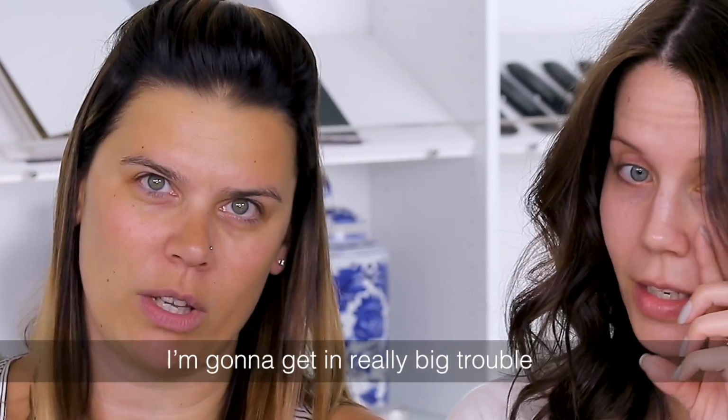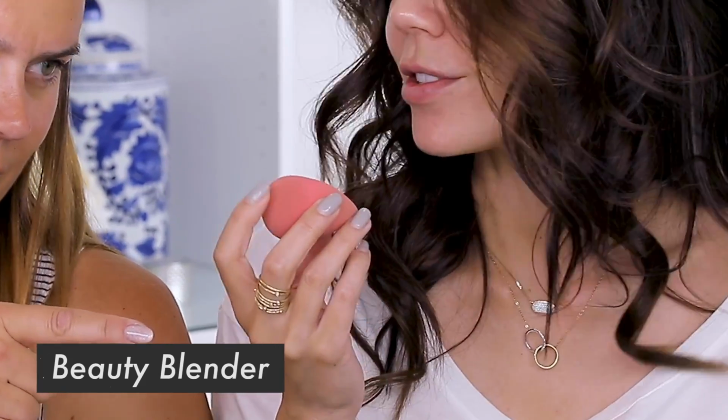So for brushes, what do you have in here? So this is just kind of a powder everything. What do you mean everything? Well, at the end, if I just need to do a little ending blend or touch stuff up. Bronzer? Okay, what do you bronze with? And I use this for blush. You use one brush for both? Yes. So I start with the Beauty Blender. This needs to be washed. Well, I know. Okay, but be honest, when was the last time that you washed this?